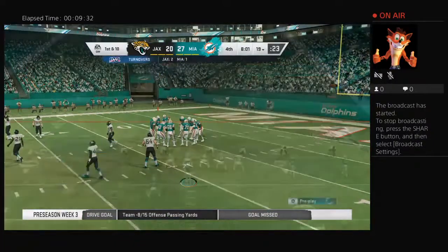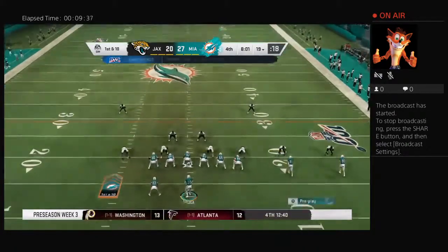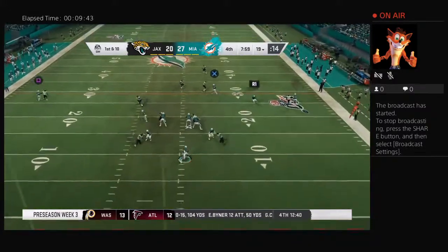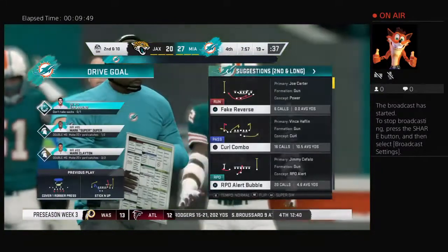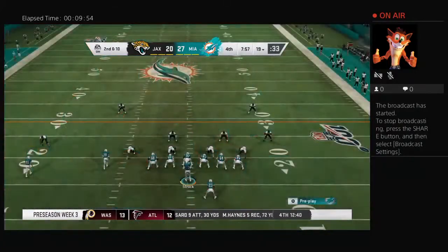Both offenses have been clicking in this one. A lot of points on the board. We'll see if that trend continues. Ready? After the pick 6, they go right back to the air. And that'll be incomplete. You and I watched film yesterday, and you told me to watch his feet. For whatever reason, his footwork just looked off on that throw.